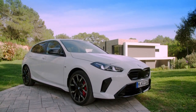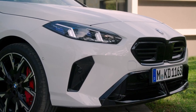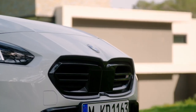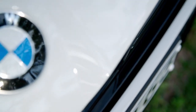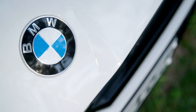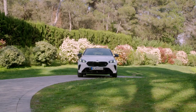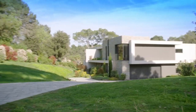An M technology package with specific suspension components, stiffness, and lightweight measures, an M compound brake system, and 19-inch forged light alloy wheels is available exclusively for the BMW M135 xDrive. An M Sport Package Pro and model-specific BMW M Performance parts are also available for all variants of the new BMW 1 Series.